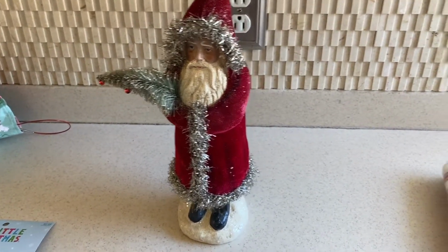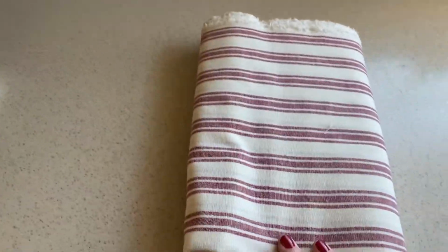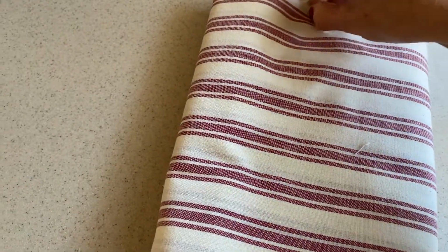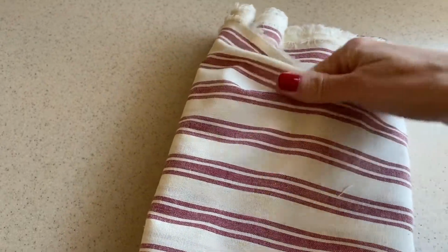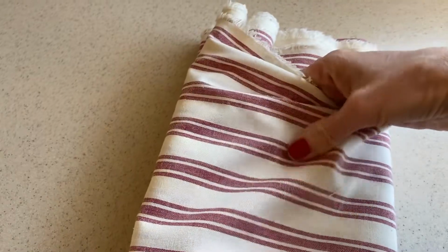And then for the tree skirt, I ended up buying fabric. I bought this fabric that I'm going to make into a little tree skirt. It's very lightweight and thin, and I'm going to gather it to make one.